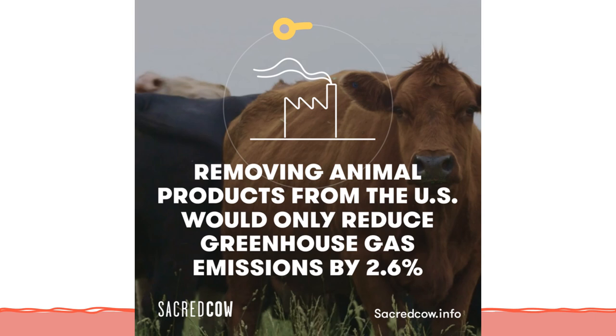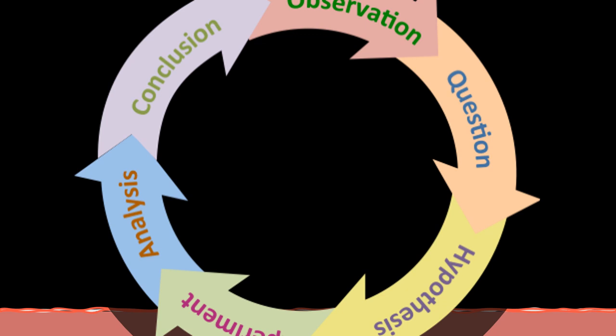This idea that animal foods are causing the planet to go south is just not true. The way that we farm animals can be improved quite a bit. There's plenty of room for improvement there, but just by removing all of the animals from the U.S. would only reduce greenhouse gas emissions by under 3%. So you need to be very, very educated. If you hear this, then think of that and wonder to yourself, is this right?